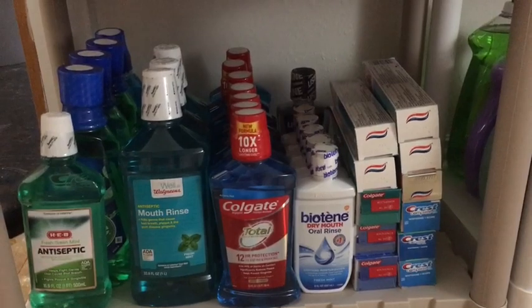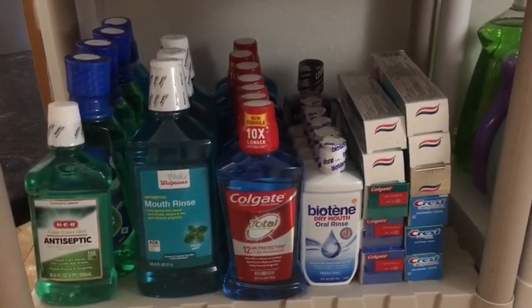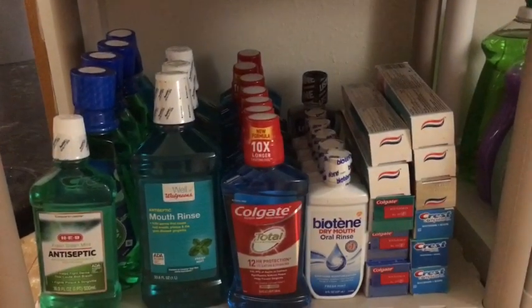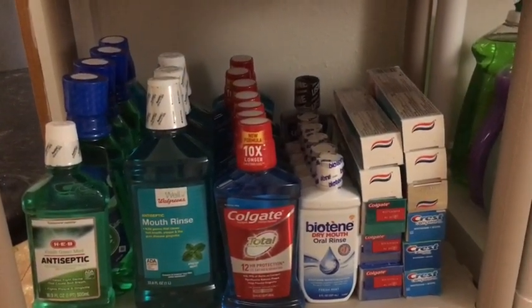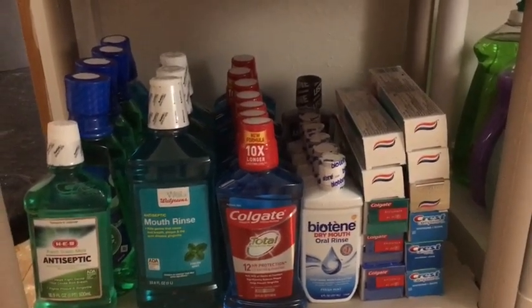This is my oral care shelf. I have a ton of mouthwash. I have a decent amount of toothpaste, I feel like. There's only two of us using it currently, so we don't go through it that fast. I do like to keep it organized by the expiration date, so we pull the oldest stuff from the top and use that before it expires.